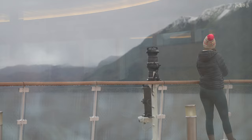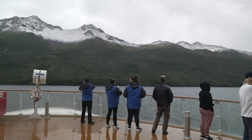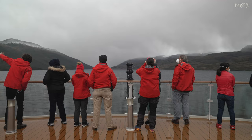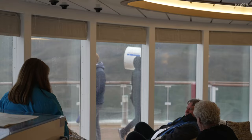Just before dinner, the Beagle Channel was extraordinarily beautiful as we sailed alongside the Darwin Ranges. Waterfalls fell from glaciers that tumbled down the slopes and freshly snow-dusted mountains, all bathed in an eerie evening light and viewed to the sound of the howling wind.